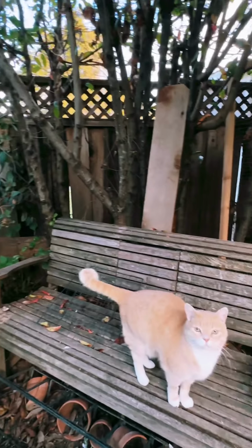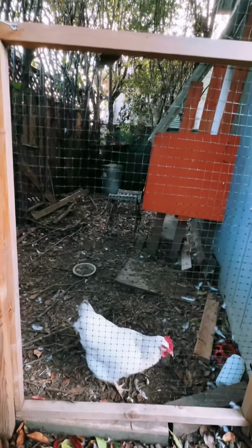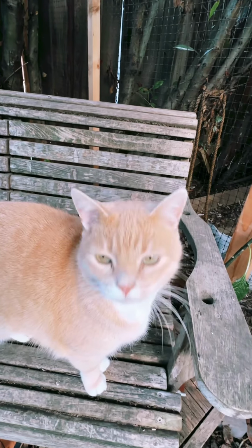Oh, and look at the princess. Oh, look at that sweet little face. And then look at these little beasties. Absolute raptors. All right, say goodbye. Say goodbye. No? No?